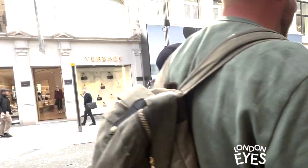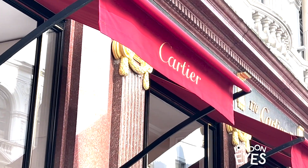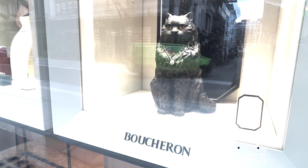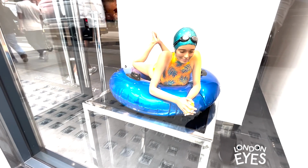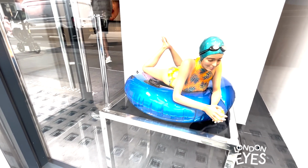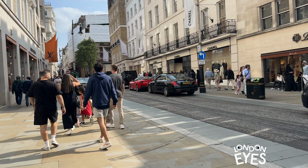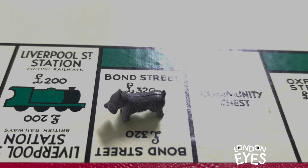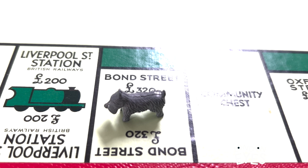Bond Street is one of London's most iconic and prestigious shopping streets, known for its luxury stores and high-end fashion boutiques. It has been a hub of fashion, art and culture since the 18th century, drawing in affluent shoppers, celebrities and tourists from around the world. So let's let London cabbie Nana and his wife Jenna show you what you can see when you come and visit Bond Street.